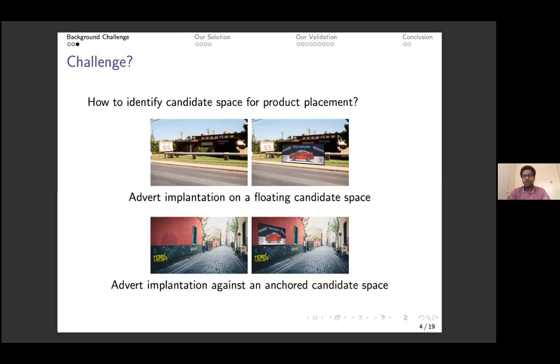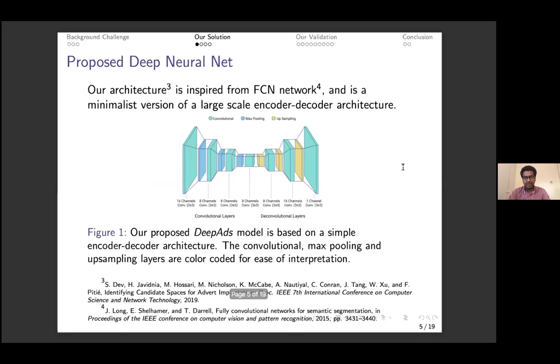So let me now go to the solution that we have actually devised. As a part of our work, for parsing such video frames in any video, we use a particular deep network. Our deep network is inspired from the FCN network, or the fully convolutional neural network. As you can see here, this deep network is fairly simple. It's in the form of an encoder and decoder architecture. Of course, I'm not going to go into detail about how many channels and convolution layers there are. But as you can see, this is a very small, minimalistic version of a large scale encoder decoder architecture that we are already aware of.